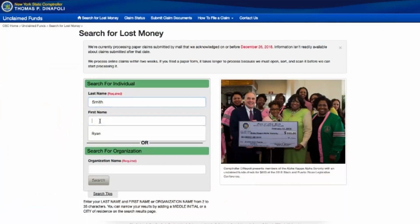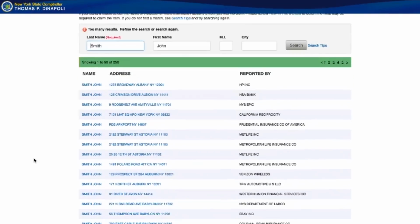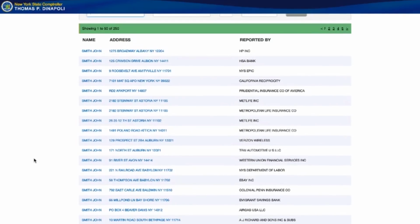But anyways, I'm going to put in just some random name. Let's say, for example, we'll look at a John Smith living in New York just because I want to use a very generic name. And all you do is you hit that search button. And obviously, there are quite a few results here. So this is all the different records for John Smiths living in New York at these different addresses and reported by, this is the company that owes this particular person money.